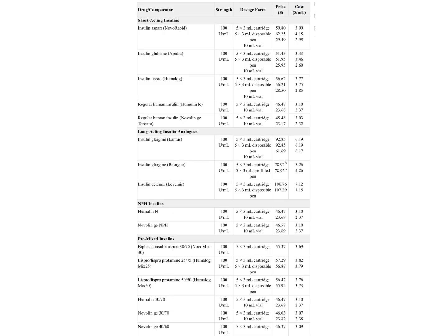Before we go on to discuss insulin pen administration, let's compare the cost between the insulin vial and the pen. As you can see in the picture, the insulin aspart, the first one, 10 ml vial, which has 1000 international units, costs $29.49. The 5 by 3 ml disposable pen, which is 1500 international units, costs $62.25. Look at the cost per ml, it's $2.95 and $4.15. Not much of a big difference.